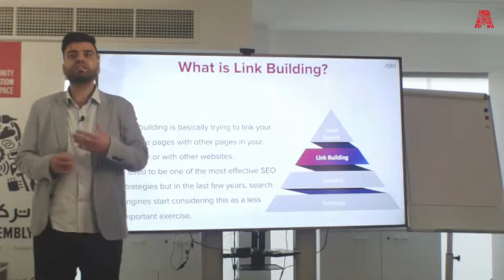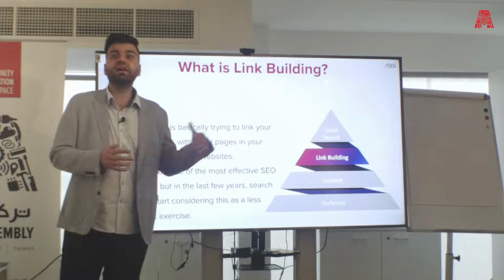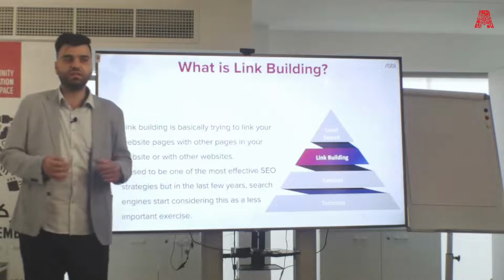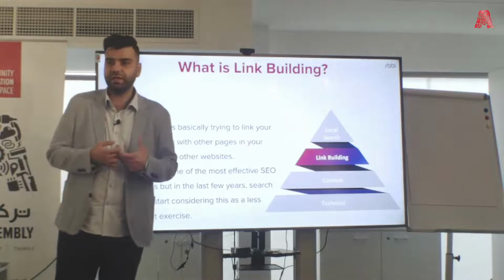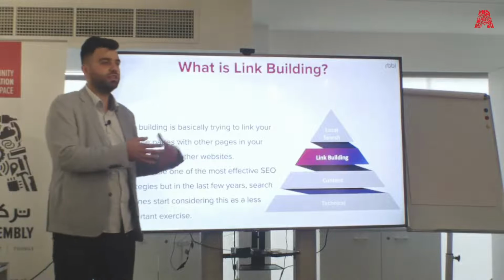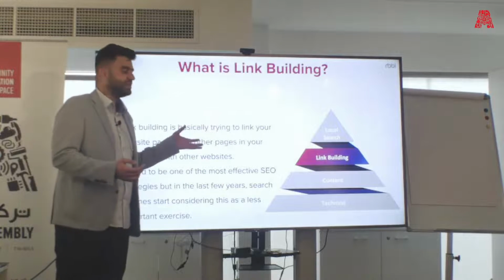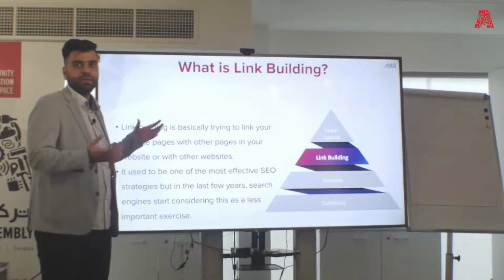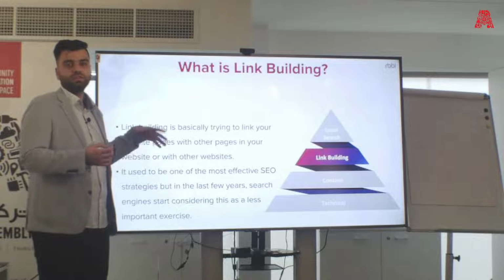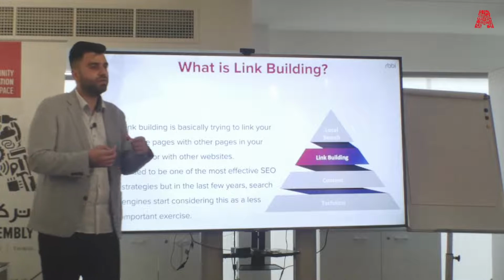So Google started developing their algorithm and relying less on this metric. They don't give much weight now to having a lot of other websites linking back to me, and value the content and context more, making it smarter. Instead of being a major ranking activity, it became a minor one.